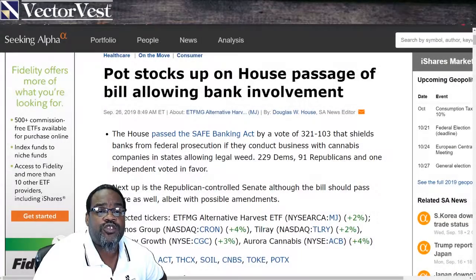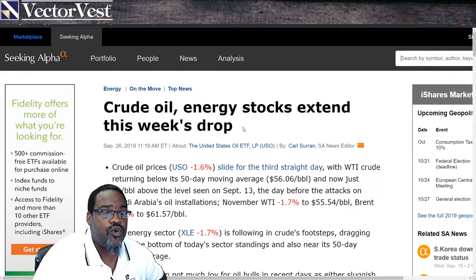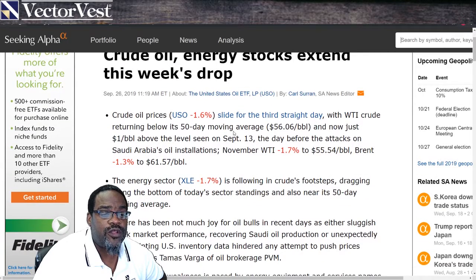Next story talks about crude oil. Crude oil energy stocks extend this week's drop. So crude oil, and I'm going to look at that ticker symbol, USO, slide for the third straight day with WTI crude returning below its 50-day moving average and now just above the level seen on September 13th, the day before the attacks on the Saudi Arabia oil installations.